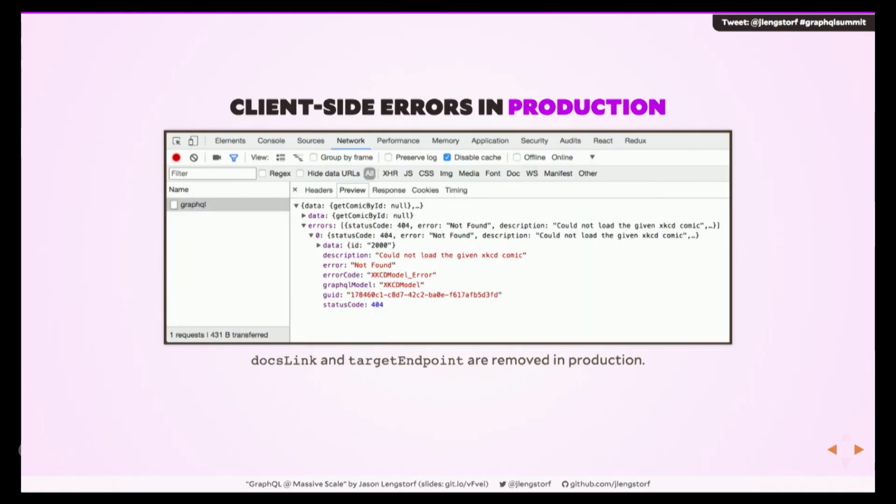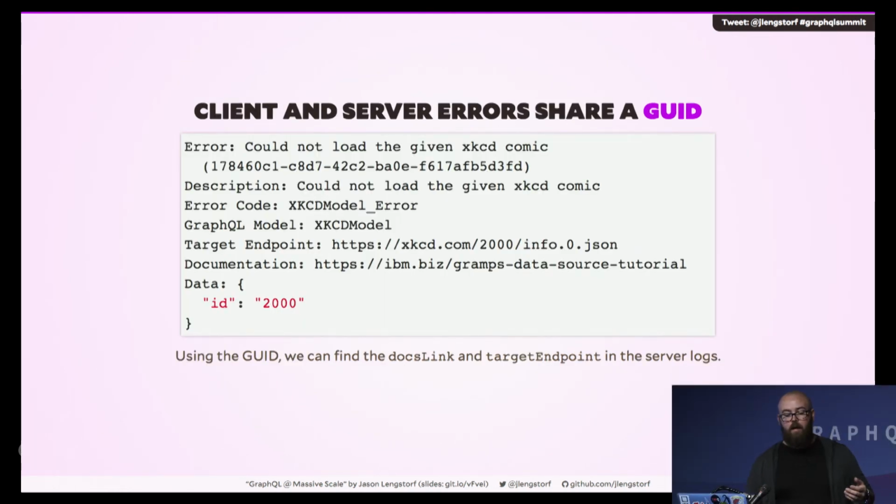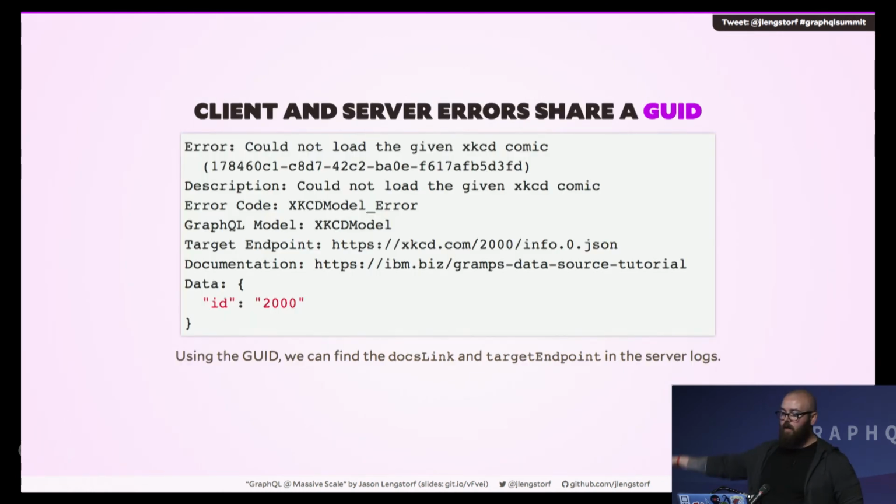So in production, we strip out the docs link and the target endpoint. But because we've added that common GUID, in our server logs you can see the GUID starts with 1784. So on the server, you've got 1784. And we can just do a quick search.